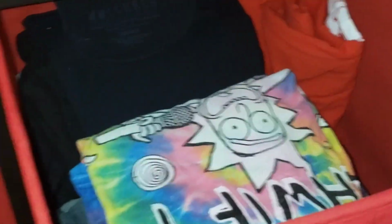In here, we've got t-shirts, more t-shirts. This, I believe, is socks. We've got pantyhose and stuff like that, tank tops, bathing suit stuff, just a bunch of stuff, sweaters, sweatpants, onesies, my big onesie on top, and then the extra floof, leggings, fiance socks.